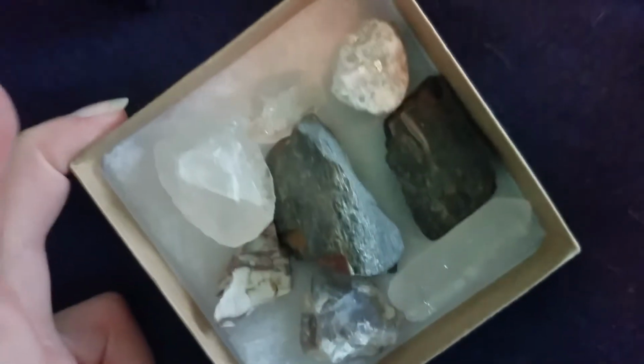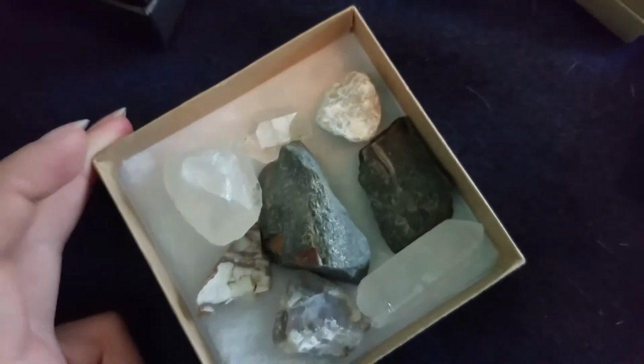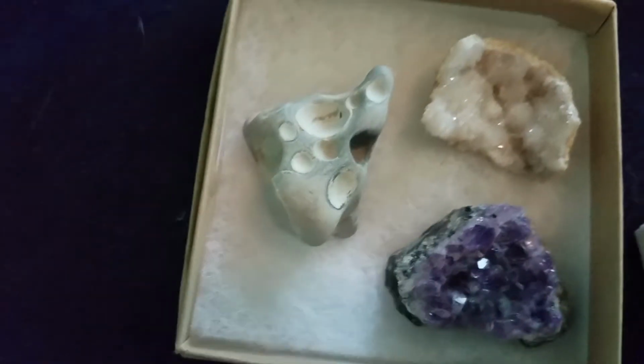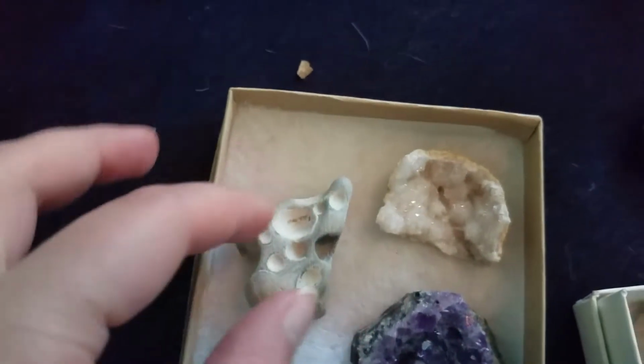I have a box of like miscellaneous crystals, hematite and howlite and such. A couple of geode pieces and this guy, which I also found.